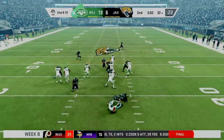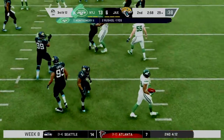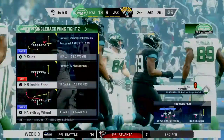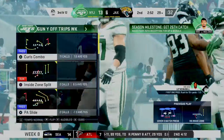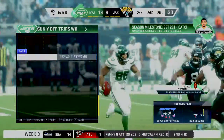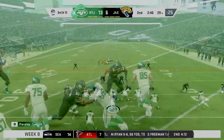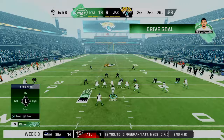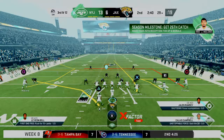On 2nd down, Montgomery. And he is met in his tracks behind the line of scrimmage. He lost 2 there, and it's 3rd down. Anytime you call an inside running play, you just know there should be a lot of congestion there. You're counting on your offensive line to take control of the line of scrimmage. That didn't happen in this case, and that play got bottled up. Watch safety creep.